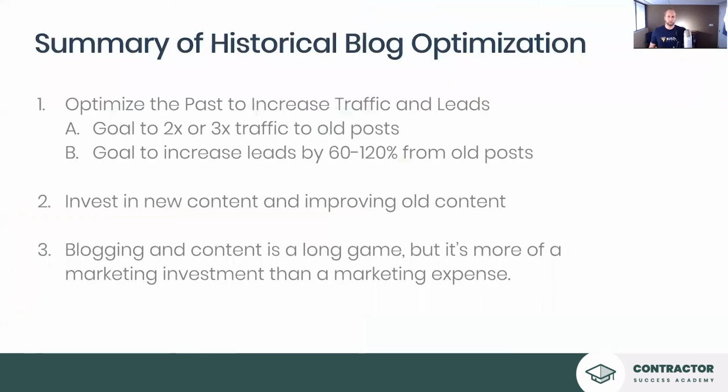So just quickly to summarize and wrap us up here, we're optimizing the past with the goal of increasing traffic and leads. And so I want to give you a couple of goals. I think a good goal for each post is to 2 or 3x the traffic to those posts. And then you want to increase your leads by 60 to 120%. And that was the range that I found from going through a bunch of our data and doing these experiments. I think those are reasonable goals to expect from going through this process.